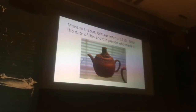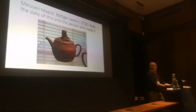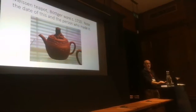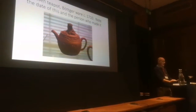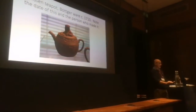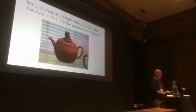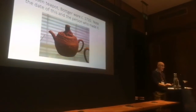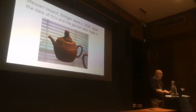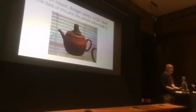Here we have a Meissen teapot. It's Botga ware, and it was made in around 1710, and it's clearly a copy of I Ching ware. Now note the date of this and the person who made it, because Botga was the European who discovered how to make porcelain. But that's another long story. Botga, along with others, developed high-firing red bodies emulating those of I Ching.